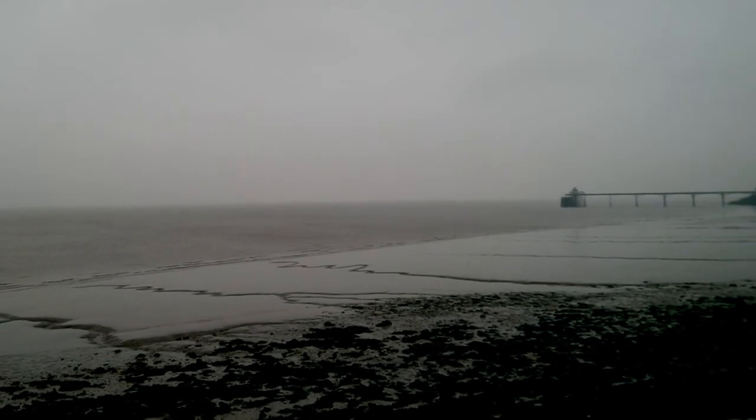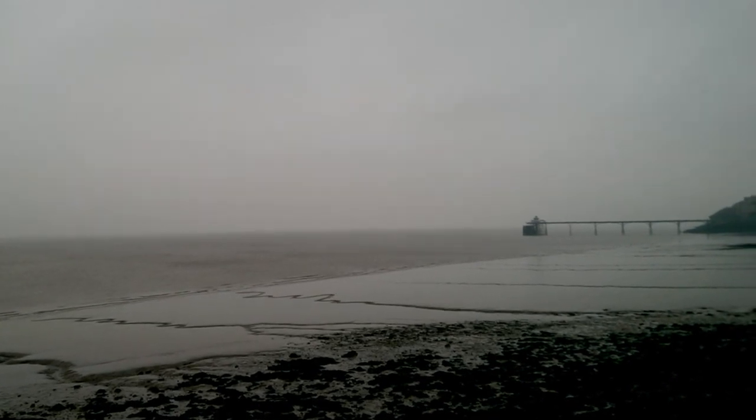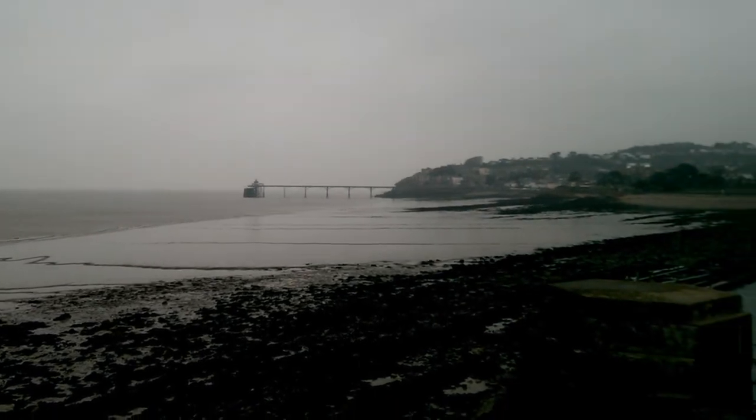If it wasn't overcast and hazy, you'd be able to see Wales. That's in the country of Wales, not whales swimming in the water. Just over that side of the water is Wales. Up there through the mist would be the Severn bridges, the second Severn crossing and the original Severn crossing, which you can see on a good day, but not today.